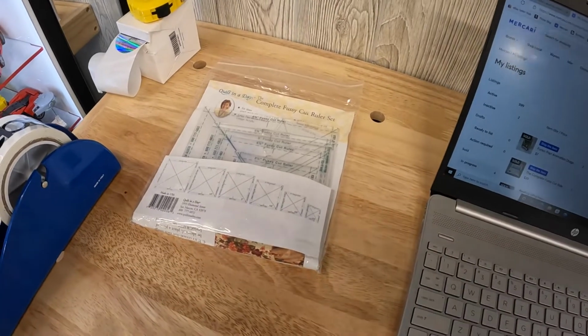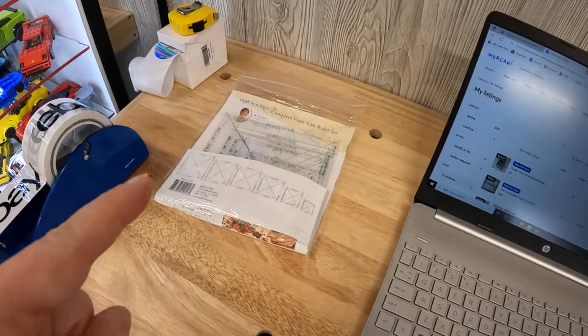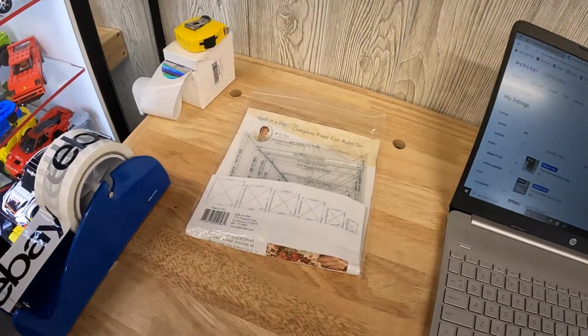There's a bunch more listed. There's a bunch more to list, but I'm finally in the black. So that's something I'm celebrating today.